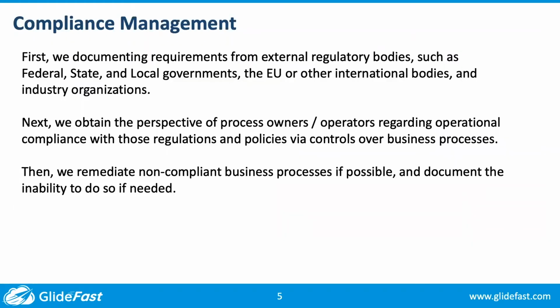Let's talk about compliance management, and basically we have three different steps. When it comes to compliance management, we need to document the requirements first of all. So we're going to these external regulatory bodies and we're getting their rules and regulations, and we're going to industry organizations and getting their best practices, and we're compiling those lists. That's where the UCF comes into play because they do it for us. Next, we obtain the perspective of the process owners and operators as to how we actually comply, how well we comply with those regulations. And we do that via the controls that are in place.